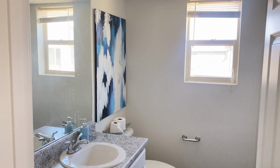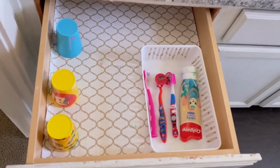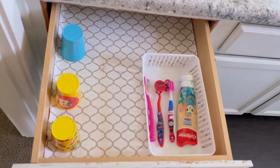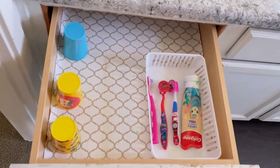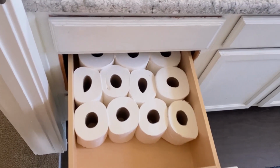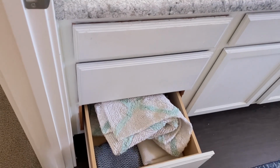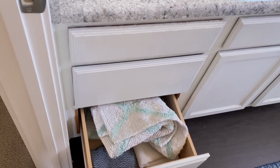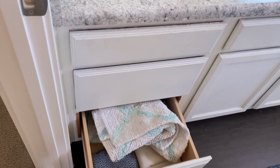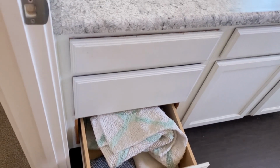Now let's go into the cabinet. In the first drawer, there's just toothbrush and toothpaste, and also a cup to rinse their mouth. The second one hosts extra toilet paper. The bottom part hosts extra floor mats for the shower here, so I can just grab it quick and place it without going somewhere else to grab it.